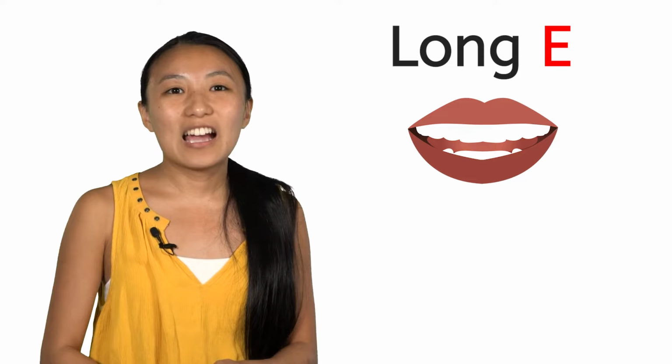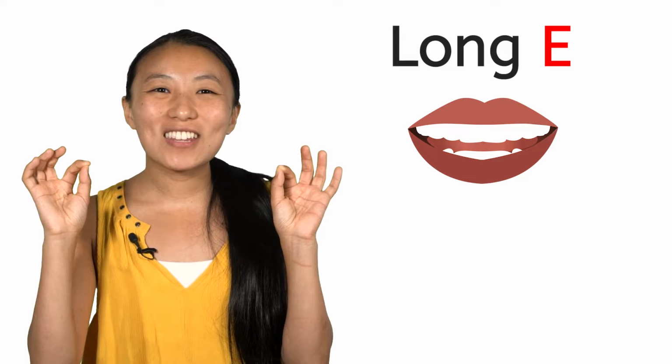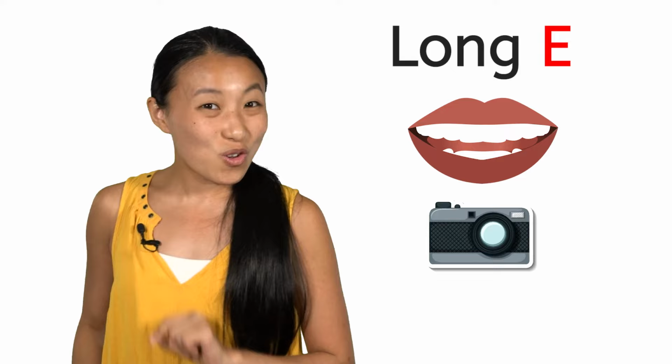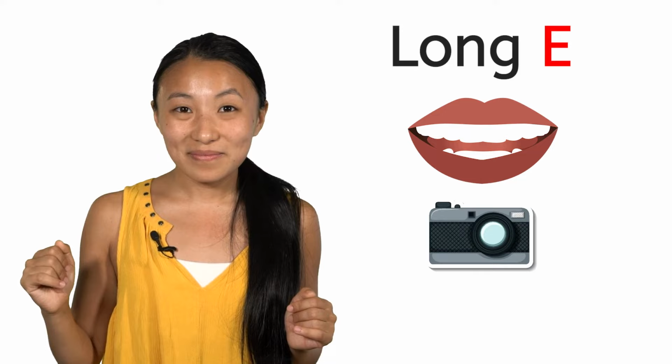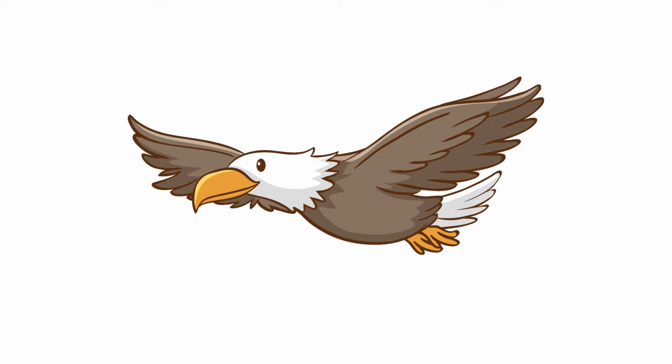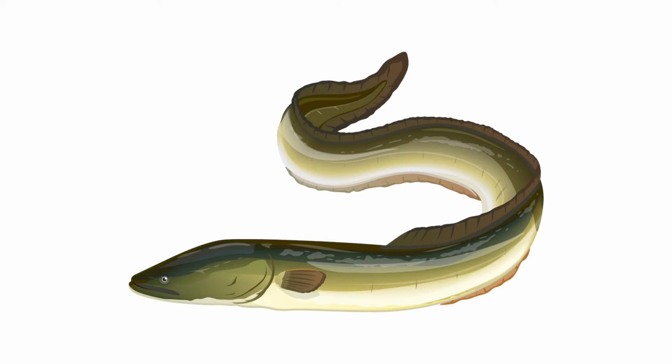E. We open our mouth really wide like we're smiling for the camera. Say cheese. Cheese. Can you think of any words with the long E sound in them? E. E. How about eagle? Say it with me. Eagle. Do you hear the long E sound at the beginning of the word? E. I don't want an eagle in my soup. How about eel? Do you hear the long E sound at the beginning? Eel.